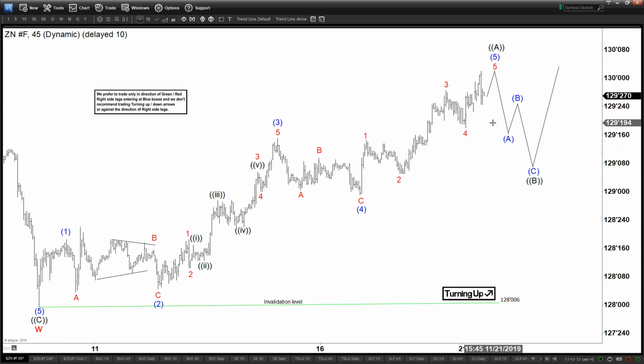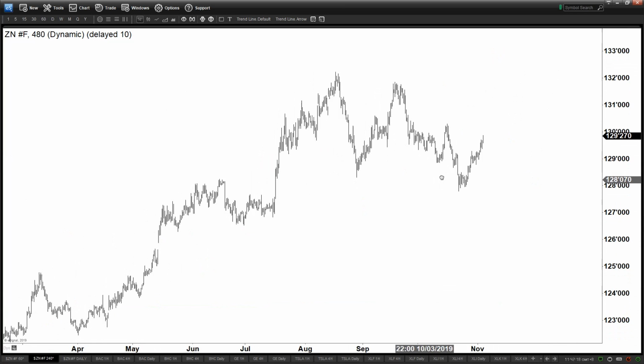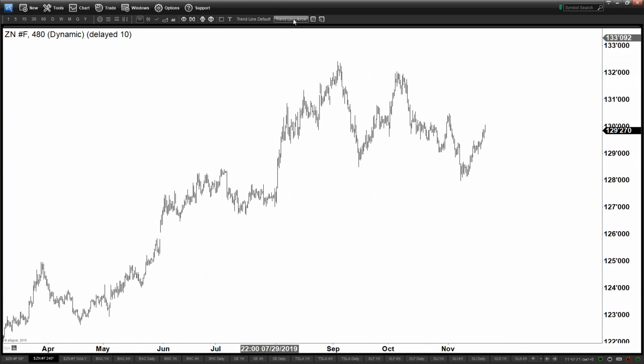Now, if looking at the bigger picture, looking at the 4-hour chart, for example, we can see right here this is the rally that we saw in the 45 minutes chart, looking impulsive. Even in the 4-hour chart, this looks pretty clean as a 5 waves right here. Now what's interesting in the larger degree is if we look at it from September the 3rd. This decline that we saw from September 3rd to November 8th, that is a 3 swings. That is clearly a 3 swings pullback.